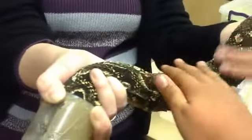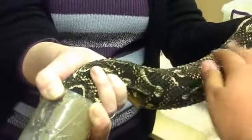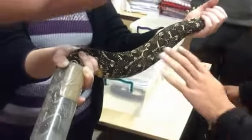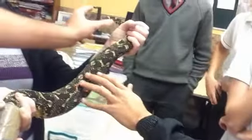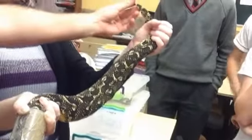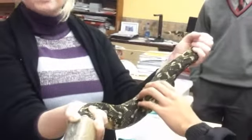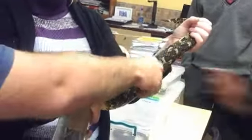Imagine how loose his skin is as well. That's because it's big and fat. These guys can eat large rats, a meal like that, easy. This is actually a girl. The reason you can tell is the tail. A male will have a tail about that long. This one has a proportionally smaller tail, and the males are usually much prettier than the girls. It also holds for humans.